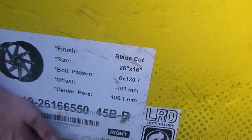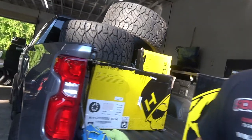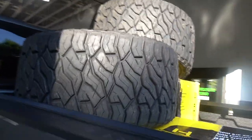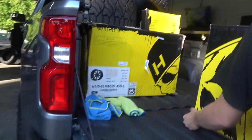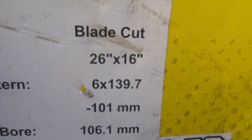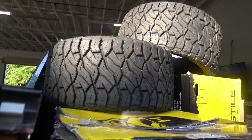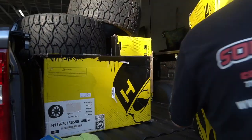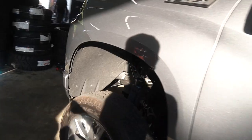What we got going on here? Well, where? Huh? We don't see it. Ooh! 26 by 16s, Chewy? Venoms? Oh, oh god. What are we waiting on? Recut? Venom? Are you just gonna open it that way? Ready? No. It looks heavy.